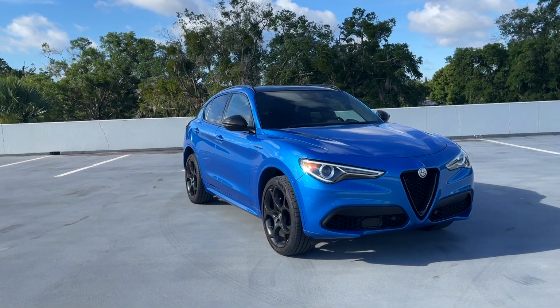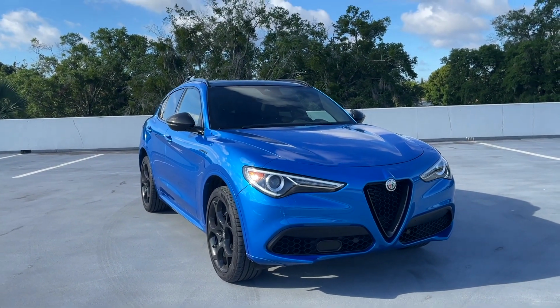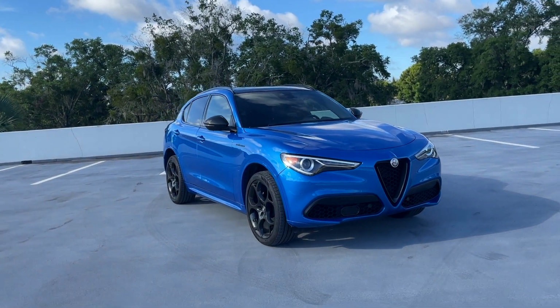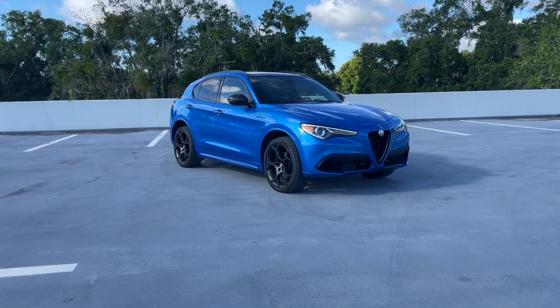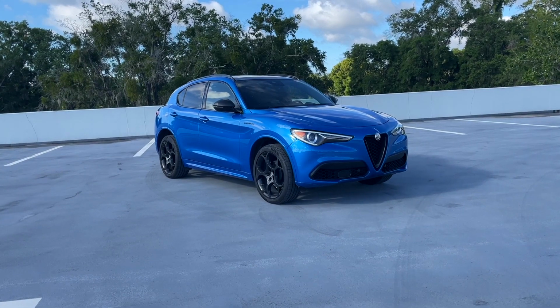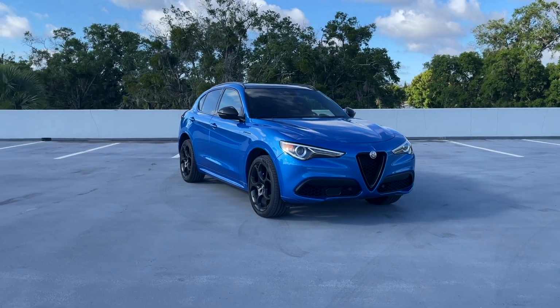Now the Quadrifoglio is a completely different beast. It starts off at $88,000. You can go ahead and watch my video that I filmed of that back in 2019. That is a true driver's car, but it is very specific to a very niche audience because not everybody is going to want a car that's that firm.